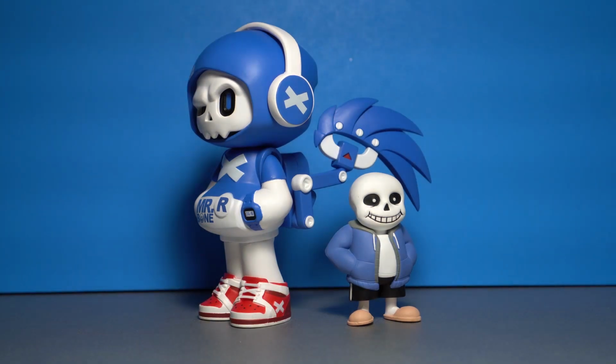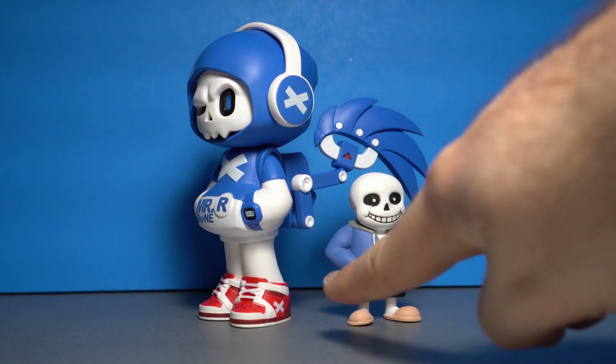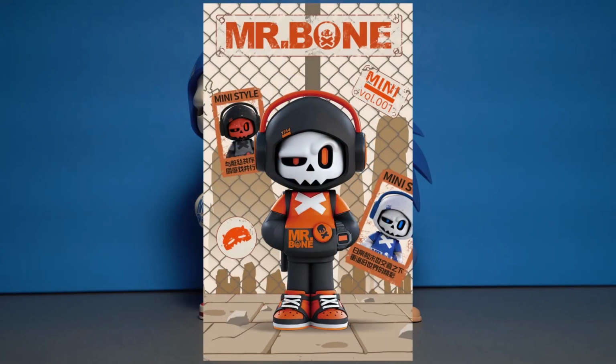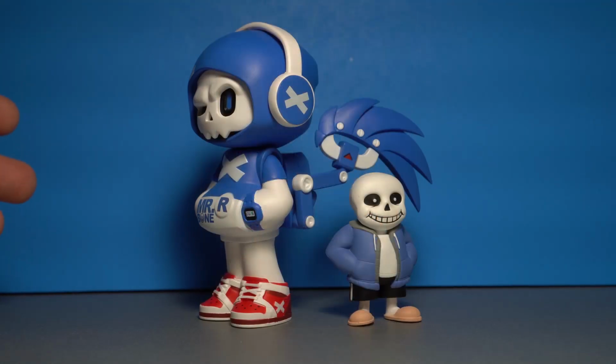And it's funny, it took until I did this review to piece together this connection. Maybe it was in my subconscious. The hands in the sweatshirt pockets and the skull face with the blue eye. I did see that they're making some smaller blind box versions of Mr. Bone that are around 14 bucks. This guy was 45 bucks. Seems kind of expensive, but the quality, I think, speaks for itself. So I might end up getting some of the smaller ones at some point. We'll see how that goes.